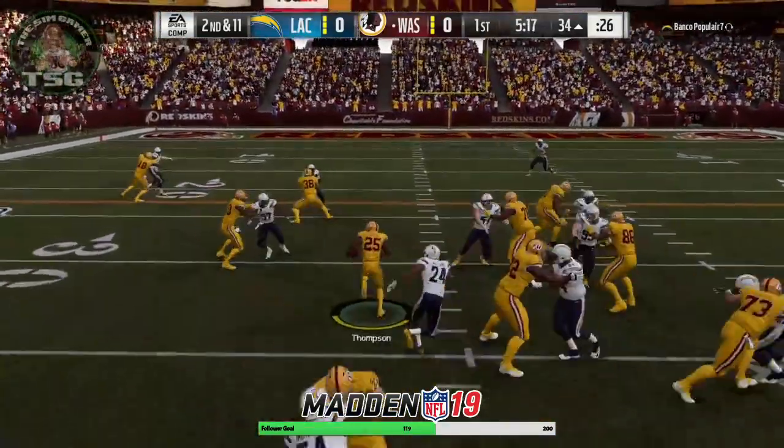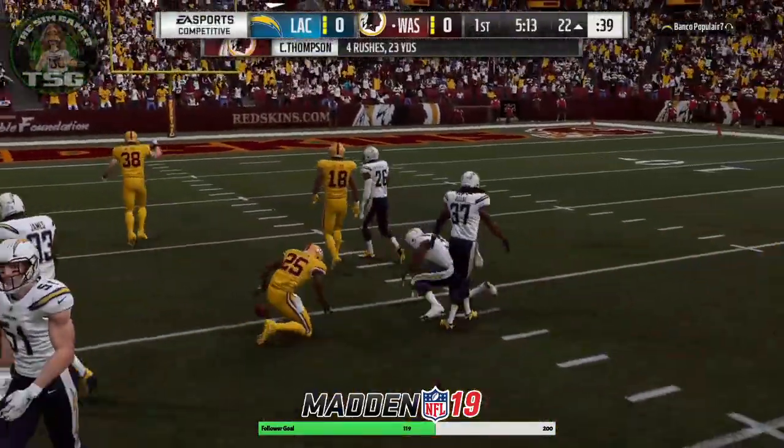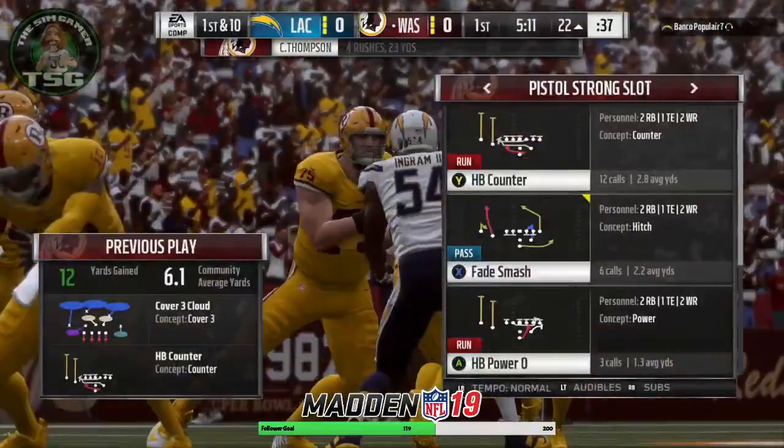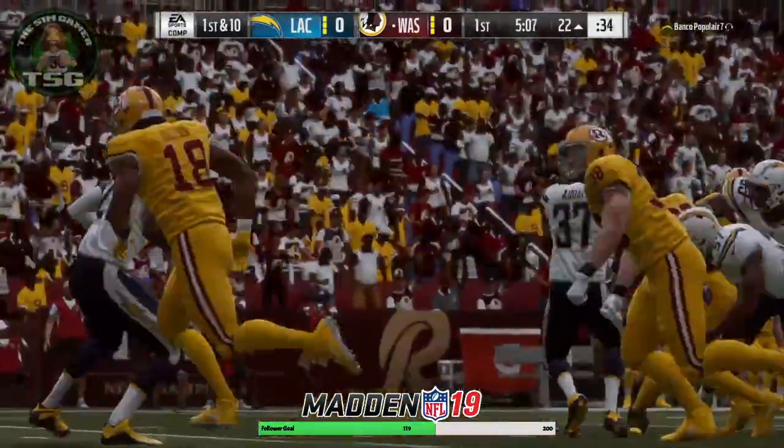Now Thompson. And brought down, but not before they're inside the 25. Give him 12 yards on that one. It earns him a fresh set of downs.